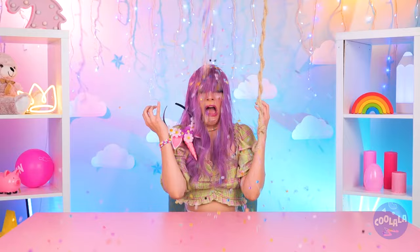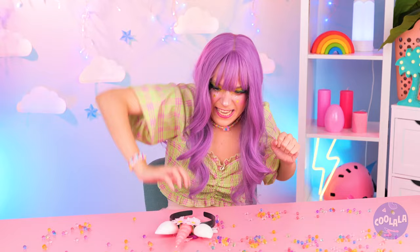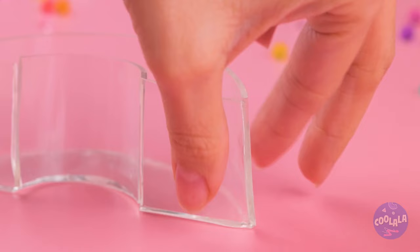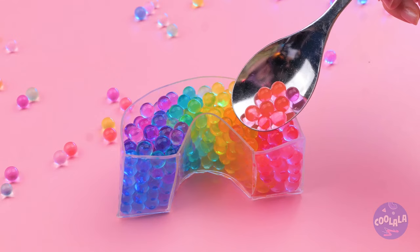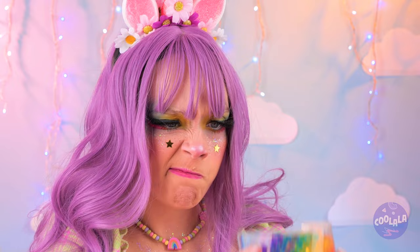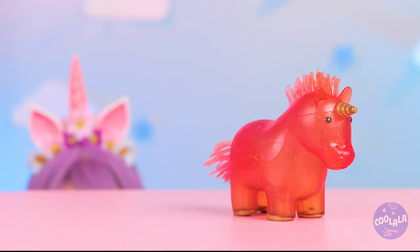Oh no! Your ears! We need to get organized. Our double-sided tape should help. We can use it to make a little case. Now scoop up those little beads. Oh, sorted by color. Close it up. And the best part, it's great for squeezing. A unicorn in the wild, but not for long.